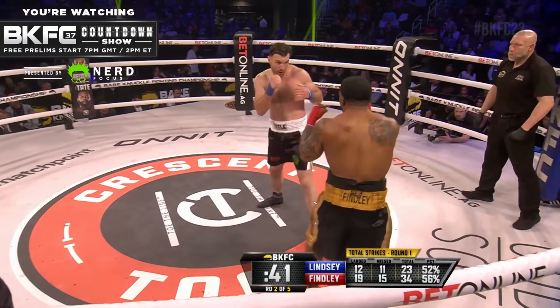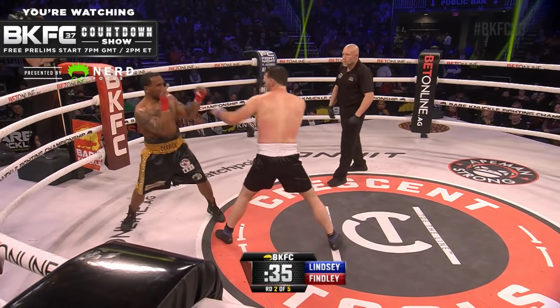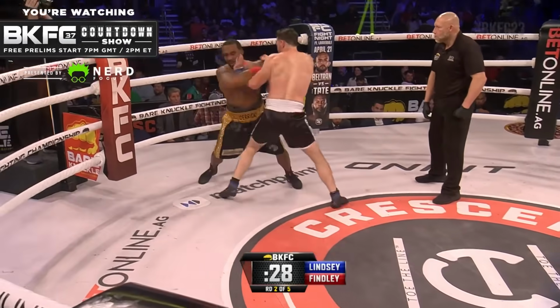Hook to the body by Finley. 40 seconds remaining, round 2. Three-punch combination by Lindsey. Back to the jab. Jab right back from Derek Finley. Overhand right. Lindsey walks through it. Throws a right of his own. Another right hand by Jake Lindsey.